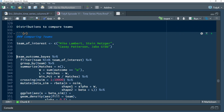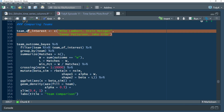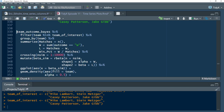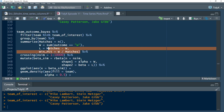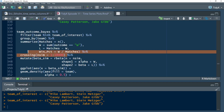And so to evaluate that, we can look at two teams and how good they are relative to each other based on how much overlap there is in their distributions. For this last plot, we take the team outcomes data, we filter by the two teams of interest above, we group by team, and we calculate their wins and losses. And then I add in this crossing function here.